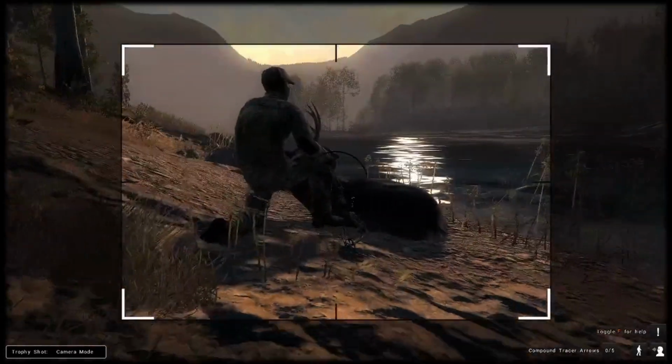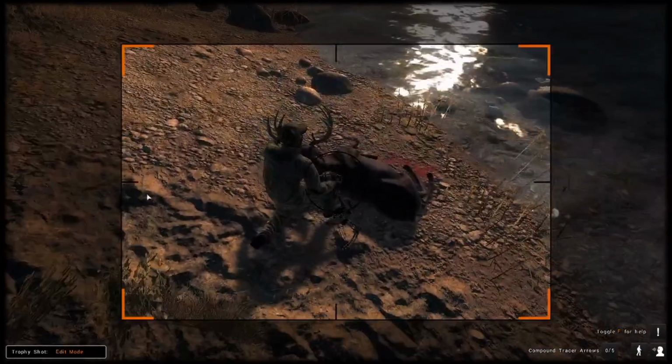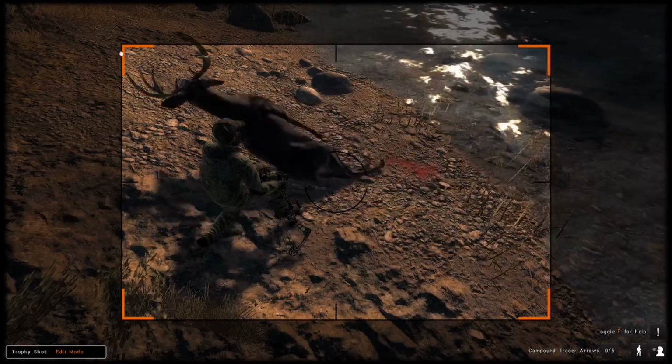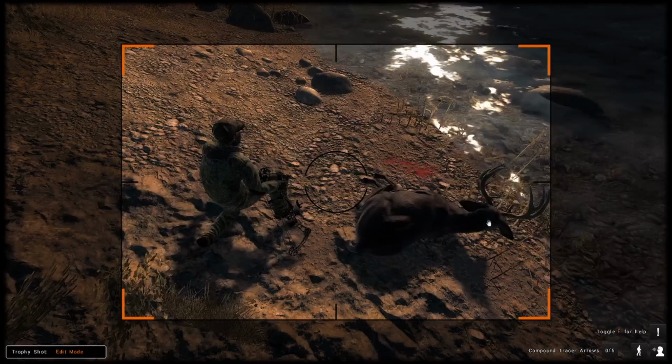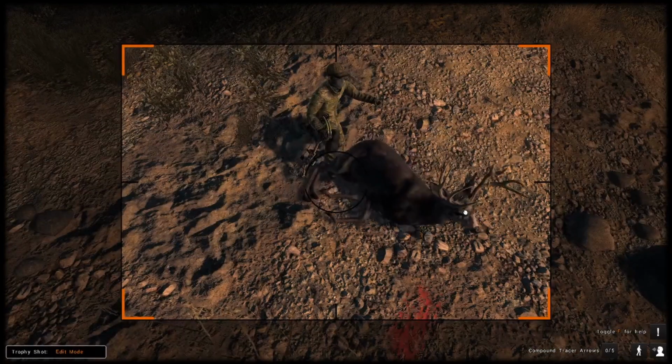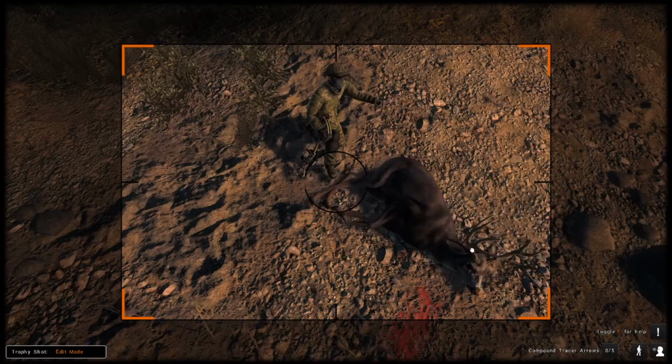Kind of want to get the river in the background, to be honest, but let's go ahead and do that. Let's switch him around here. Switch him around here. There we go.